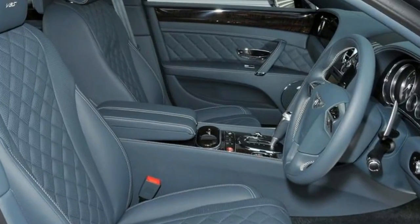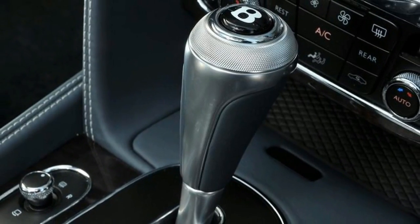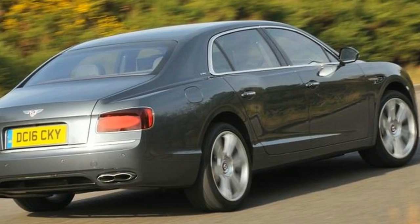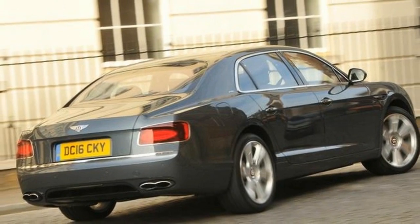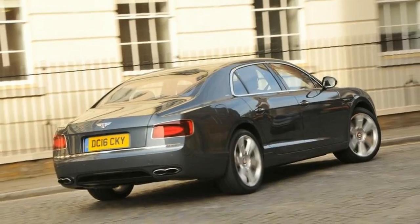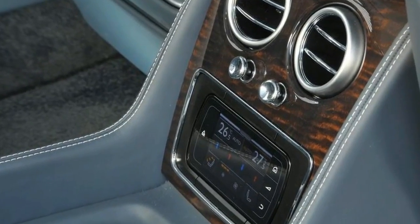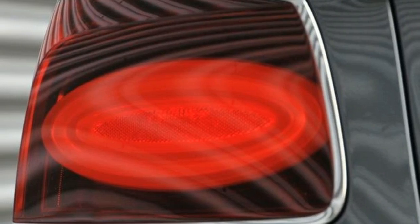As for the rest of the mechanicals, Bentley has made the suspension tauter, but in an effort to maintain comfort, it hasn't lowered the car in the way it has done with the S versions of the Continental GT. The changes don't stop under the skin, with the S versions of the Flying Spur getting similar exterior changes to those the Continental GT V8S received, most notably the black honeycomb grille, gloss black rear diffuser and dark tinted lighting, all in the pursuit of giving it a meaner look.